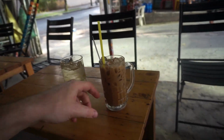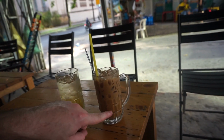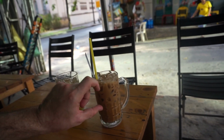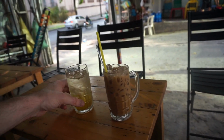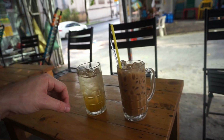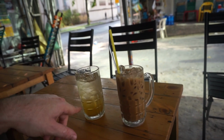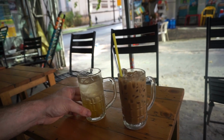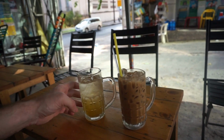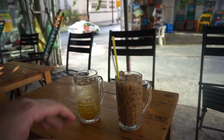So here in Saigon, typically they mix it up for you, but in Hanoi, you'll always get the condensed milk at the bottom and then the coffee at the top, and you get to mix it yourself, which is also a fun thing. And note that you typically get two drinks anytime you order coffee. This is just an iced tea called trà đá, which I think is a black tea. It's not sweet, it's just a little bit of tea flavor, and it's really nice and refreshing.